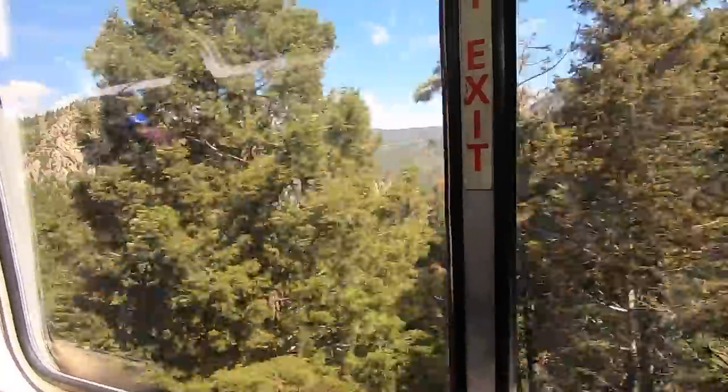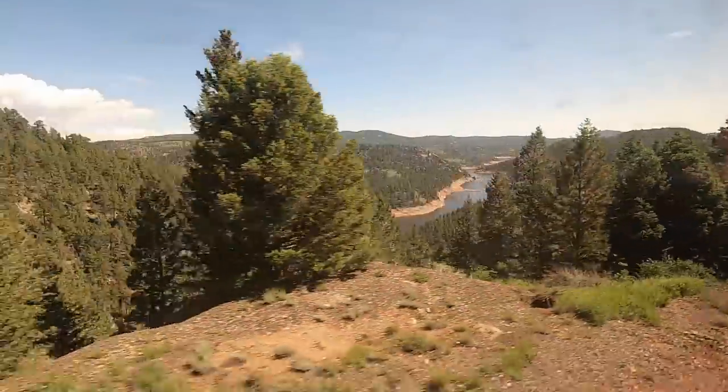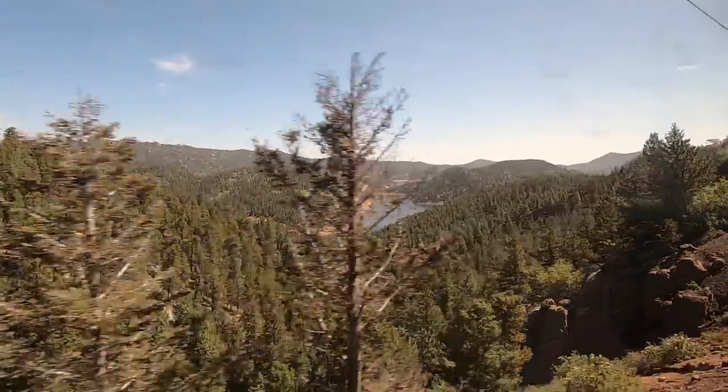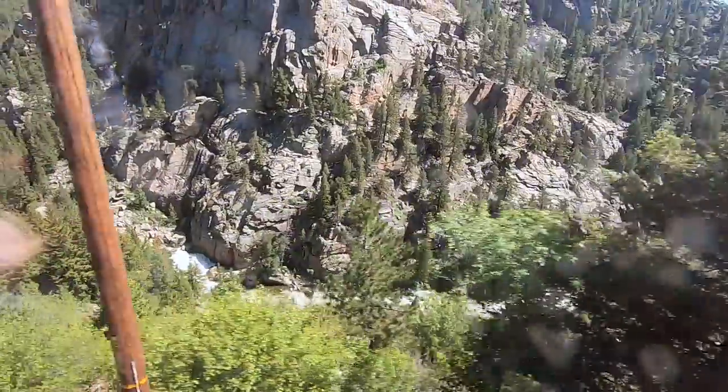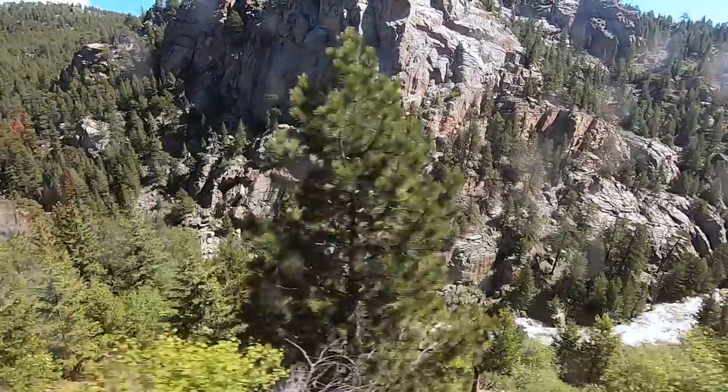We are so lucky with the weather. Gorgeous. And just seeing some of these mountain peaks, it's just wonderful. Oh, and there's a lake down there. And then there's just rivers. Beautiful. These are the headwaters of the Colorado River.